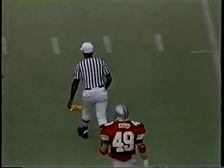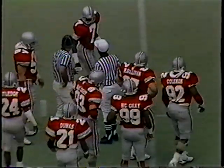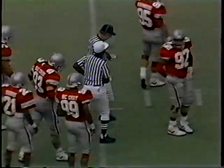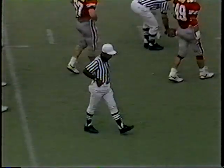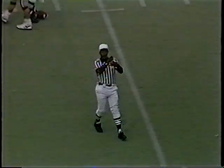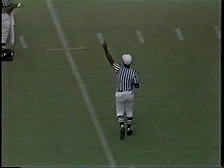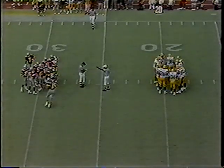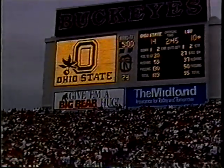Well, LSU comes into this ball game boasting the fact that Hodgson had not been sacked at all this year, but perhaps maybe they've done it because of their ability to hold. No, they're fine protecting the offensive line. They have a tremendous amount of pride in protecting their quarterback. Buckeye secondary now includes Vincent Clark and Tim Rutledge. Clark from Cincinnati. Rutledge played his high school football at Youngstown East.